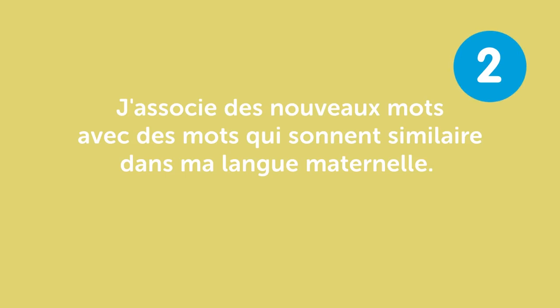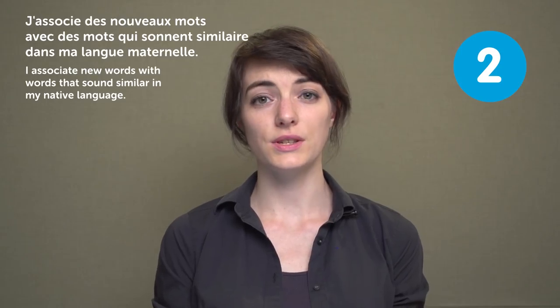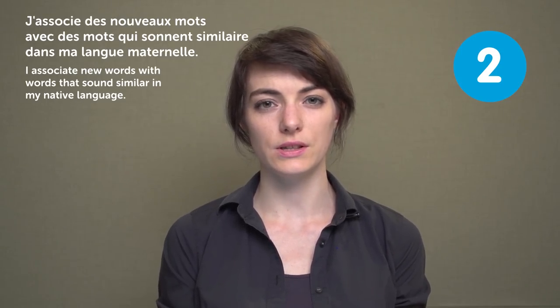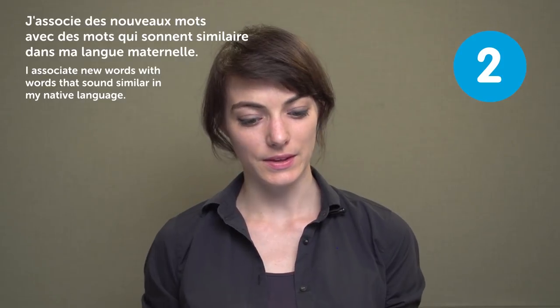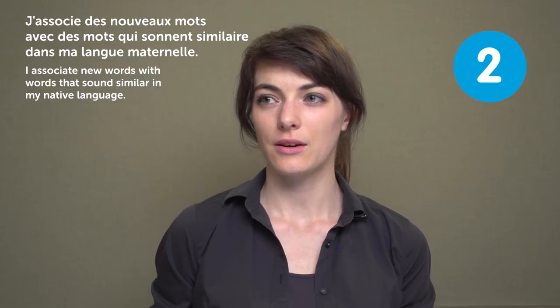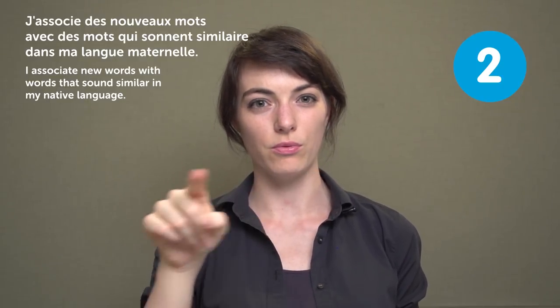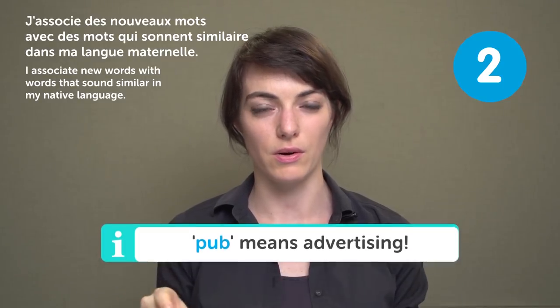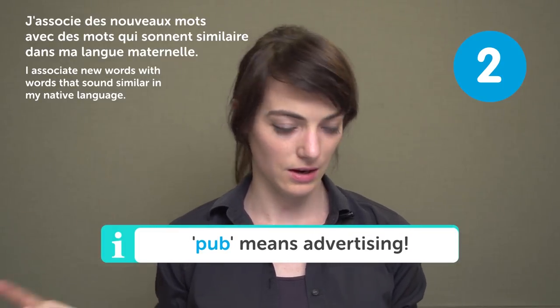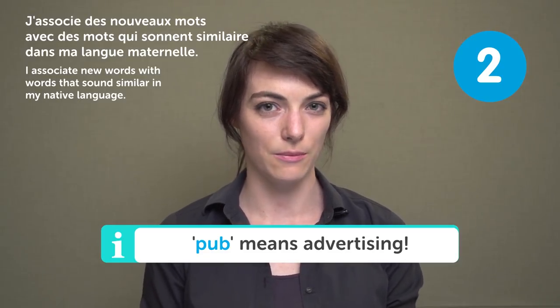J'associe des nouveaux mots avec des mots qui sont similaires dans ma langue maternelle. I associate new words with words that sound similar in my native language. This one works too, but it can be tricky for some of the words. For example, pub. You write pub in French is advertising, whereas in English it's the place where you go drinking. So be careful with that one and not mix words that are the same but are not really the same.